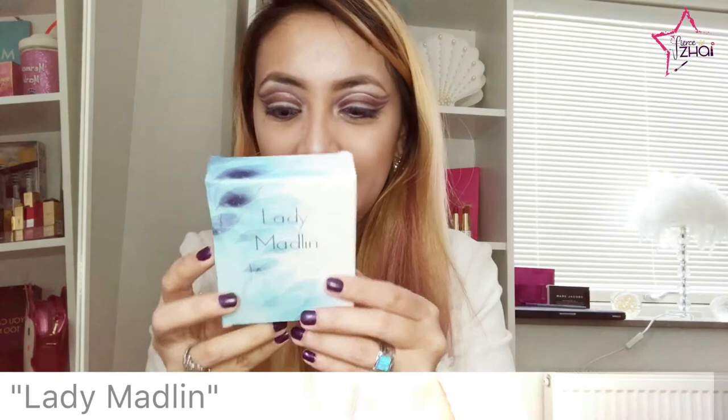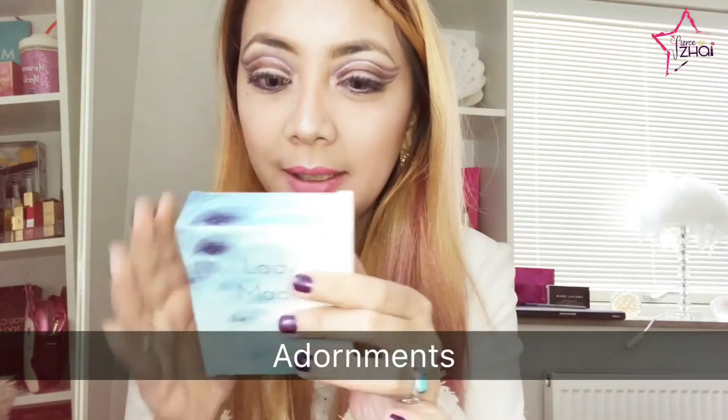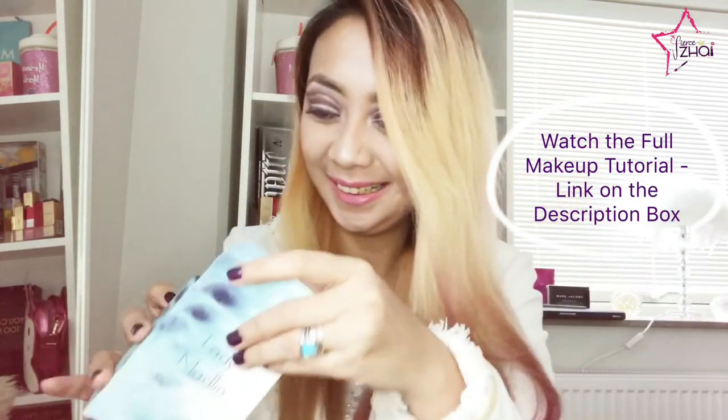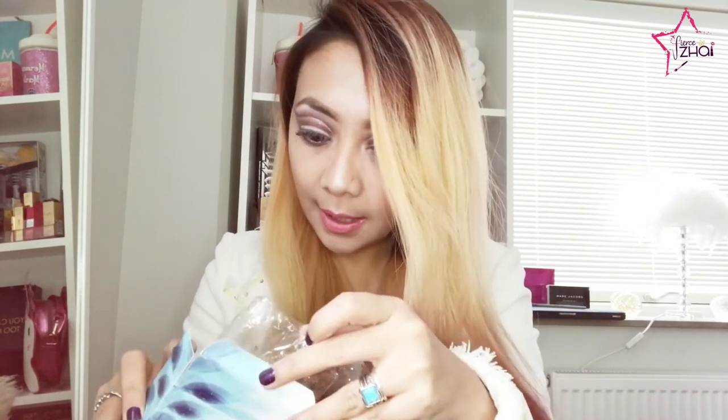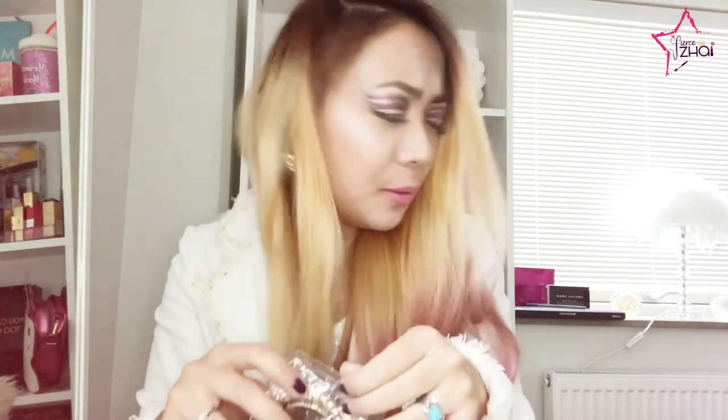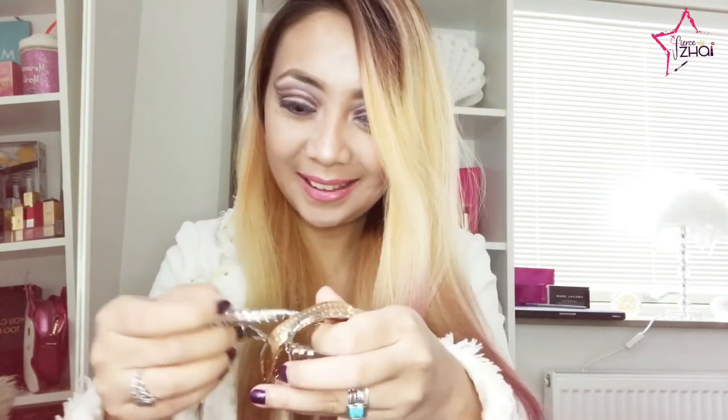I'm so sure. And it is this one, which is called Lady Madeline, and it says adornments at the back. Oh my gosh, the packaging. Let's just take time to appreciate it. So cute. Let me see. So if you notice, I have a violet makeup today, especially for this violet box, because I was so excited to receive it. What is that? Oh my gosh, these adornments are so... Happy birthday to me. It's really such amazing gifts. Oh my gosh, look at that.